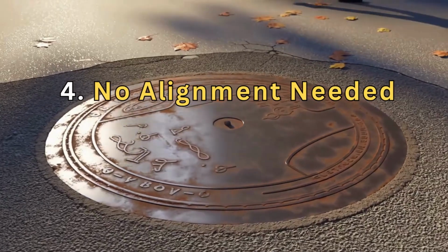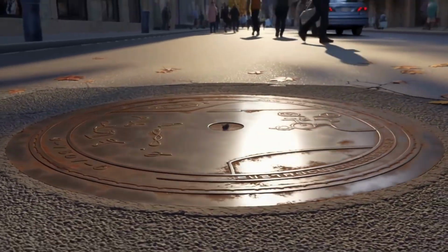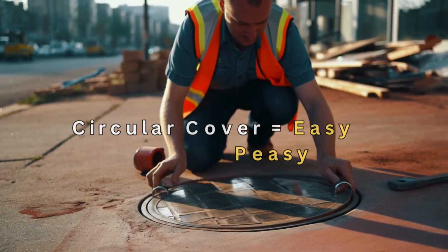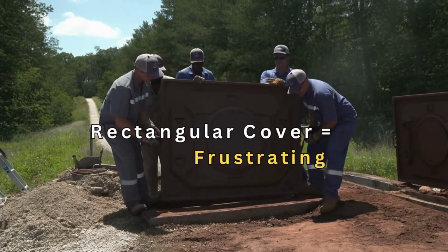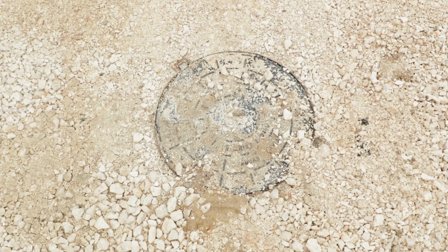Another reason, no alignment needed. Zero stress installation. Picture this. You're an engineer. It's hot, you're tired, you just want to finish your job. Now imagine trying to perfectly rotate a rectangular cover so it fits the exact orientation of the hole. Frustrating, right? Now compare that to a circle.